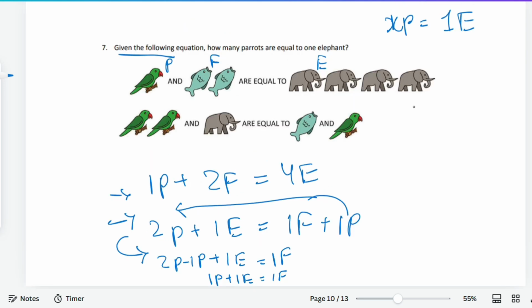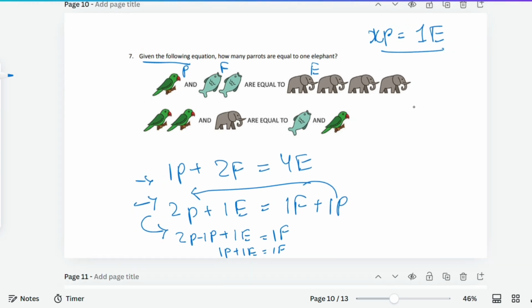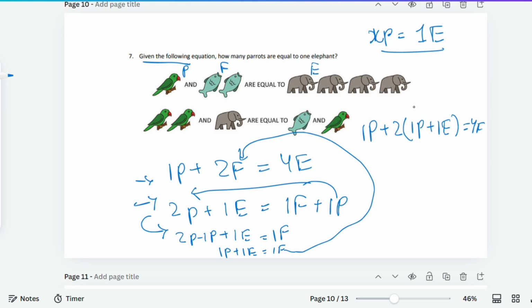Now, as we have to convert the answer in P and E, we'll convert F into P and E. We'll just put F from here to here. That will give you 1P plus 2 into F, and F is 1P plus 1E, that is equal to 4E. Simplifying more, 1P plus 2P plus 2E is equal to 4E, that will give you 3P is equal to 4E minus 2E. That will give you 3P is equal to 2E.